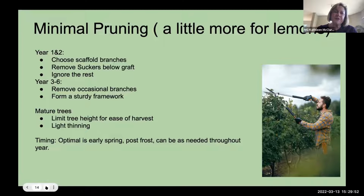The first year and second year, you're going to choose your main scaffold branches to get a nice firm form for the tree, and then watch for suckers below the graft. Cut any that come up from the ground because those are just going to suck energy out of the tree's development, and kind of ignore the rest. They're going to form their own nice dome-shaped tree mostly on their own.